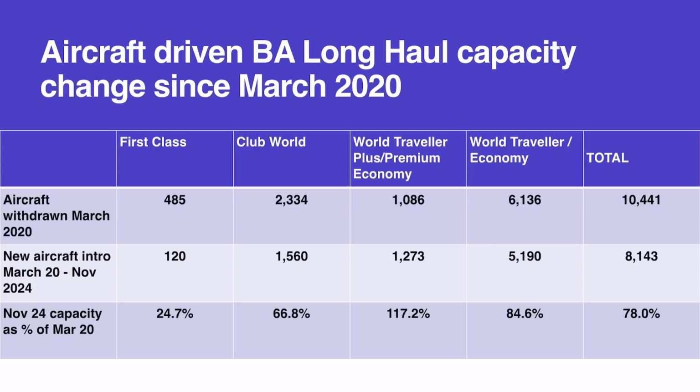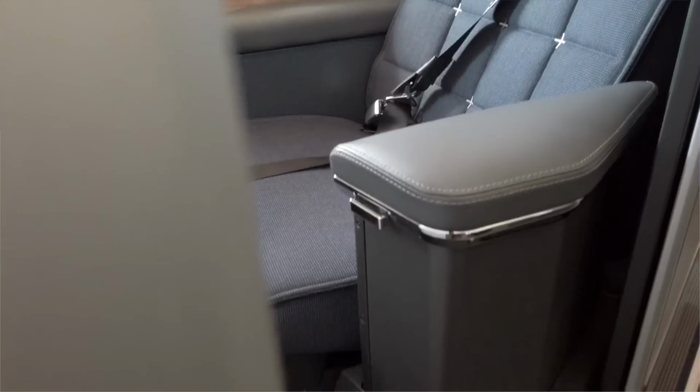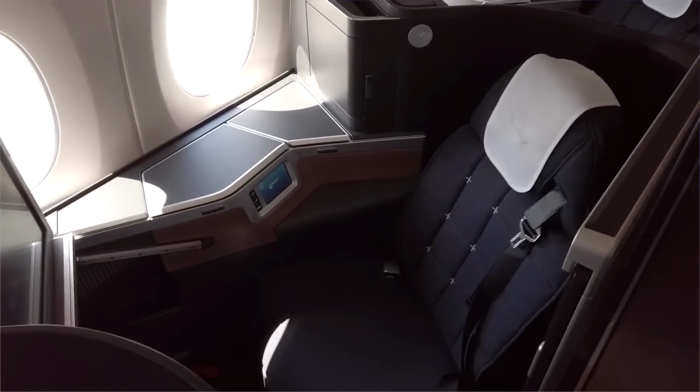And what's quite interesting with this is that British Airways has only restored 24.7% of the first class capacity that was lost from those aircraft disappearing. All 34 of those aircraft had 14 first class seats, so they were quite heavy with first class capacity. And of course, the Airbus A350 that is responsible for quite a few of the new aircraft that have arrived has no first class at all, and the new Dreamliners and the 777s have been delivered with only 8 first class seats. At Club World, slightly higher, 66.8% of capacity restored, and of course generally club suites replacing old club class seating, so that's a positive step forward.